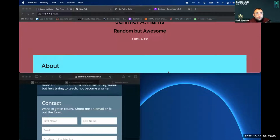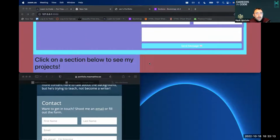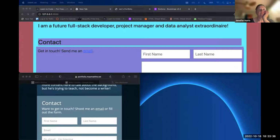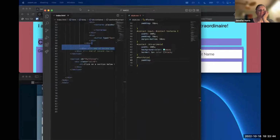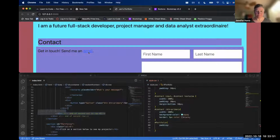Scroll down for me in your browser. Let's see what it looks like. Okay, and let's go to your code. I noticed that your contact section is inside of your about section and should not be. Oh. So let's go to your code and let's clean some of that up. Let me bring that down here. Your code is on the bottom now. Let me request remote control.